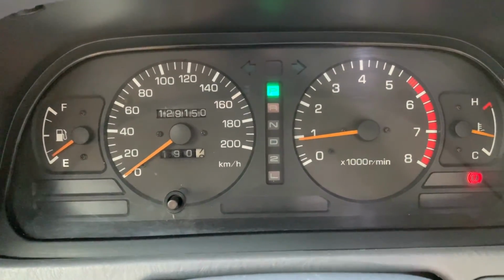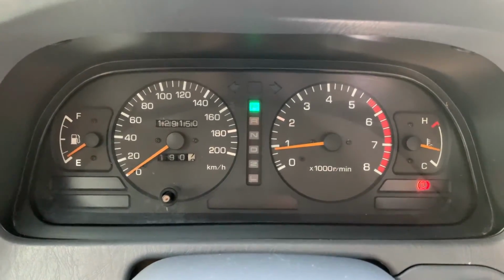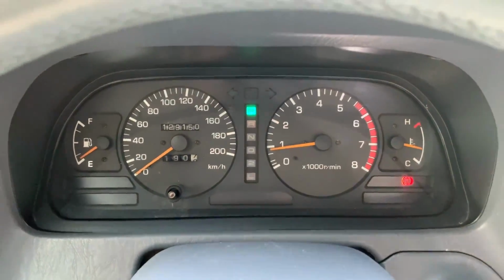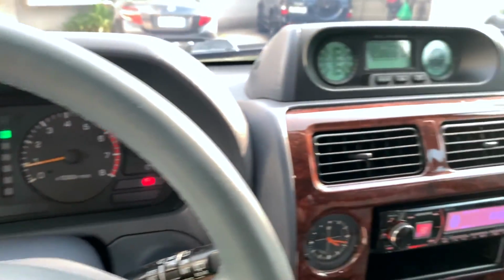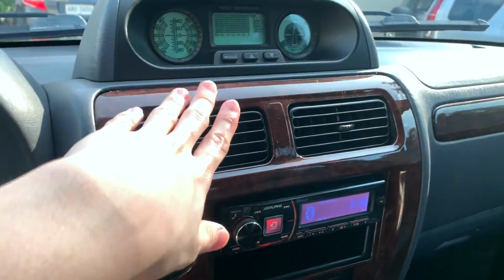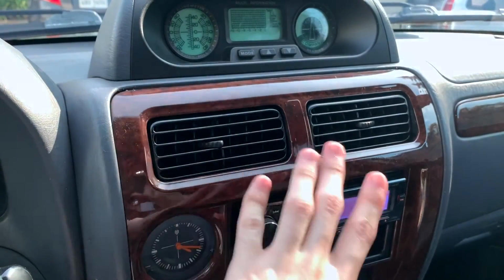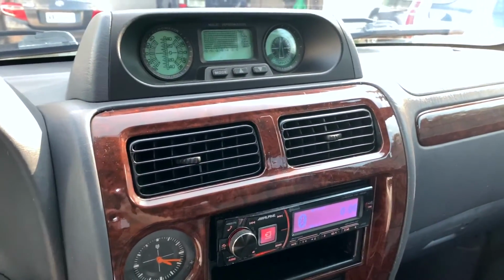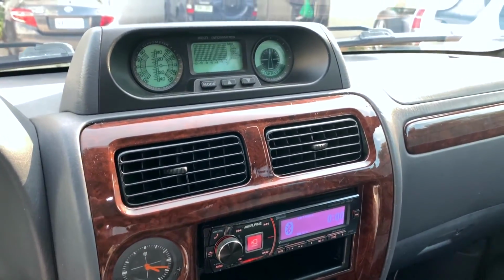129,150 kilometers. That may sound like a lot, especially for the Philippines. For this car, that's not. That's pretty low. I see a lot of these over 200,000 kilometers. The AC's blasting. Okay, there we go. It's blasting pretty cold. I recently had the expansion valve and the dryer tank replaced, then I also had a charger free on.